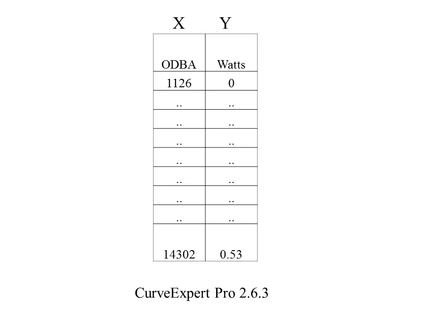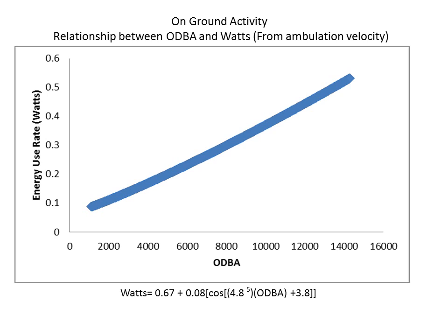So what we do is line up the ODBA for those values along with the wattage of those values and use a curve fitting device to get this relationship. So essentially we can plug in any value of ODBA for when the bird is on the ground and calculate a wattage. So now we have a wattage for resting, for foraging, and the various levels of foraging, and flying.